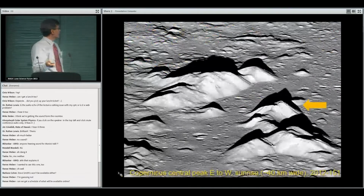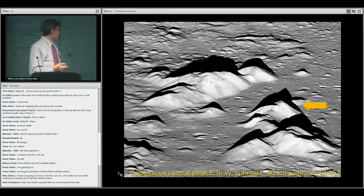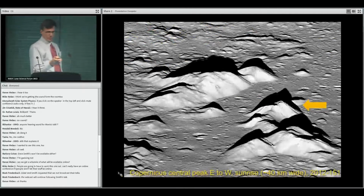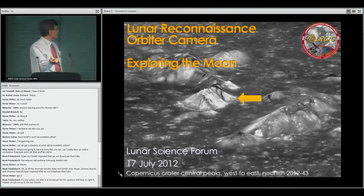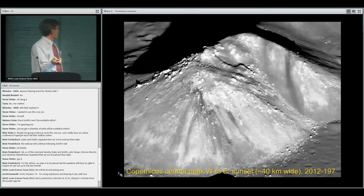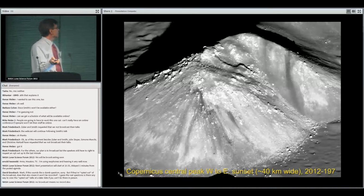There we go. And now this is the same spot on the moon, but it's looking from east to west at sunrise. And the arrow is showing you, I'll back up, so you can fix on the same peak right there. And then here's a third view blown up at full resolution of the central peak looking again from west to east at sunset.